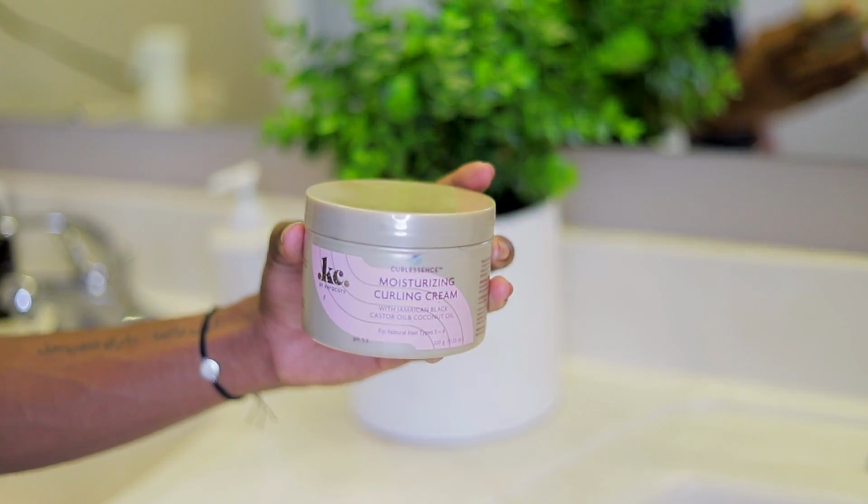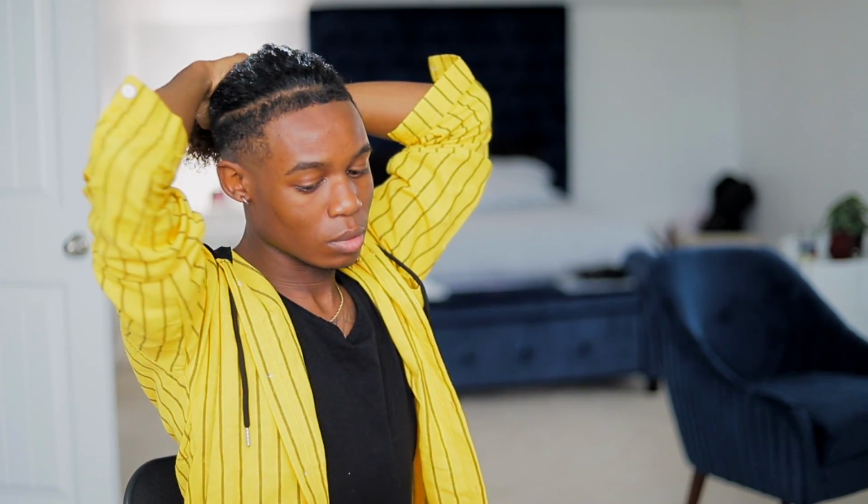Okay, so after I rinse out the deep conditioner, I'm going to be using the curling cream from Curl Essence, and I go super ham with this stuff. It works so freaking well, and it's not greasy or anything, and it doesn't cause buildup or anything. I don't know, I've really been loving it recently.